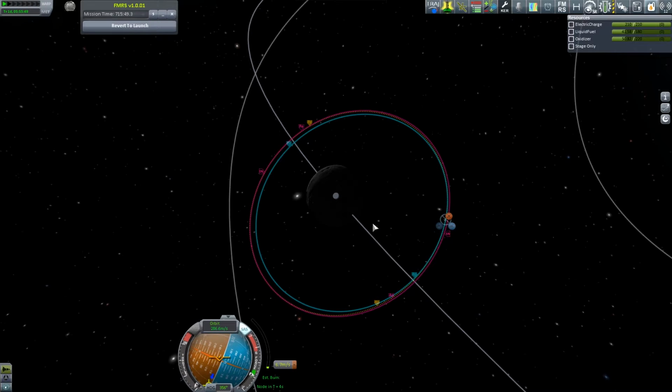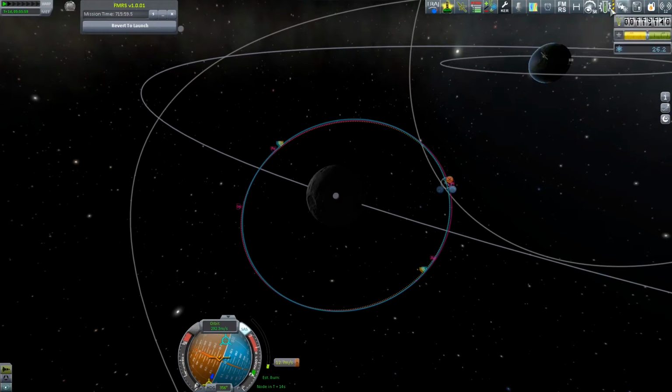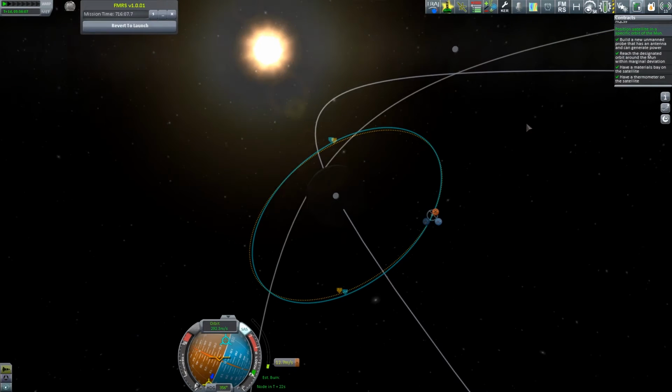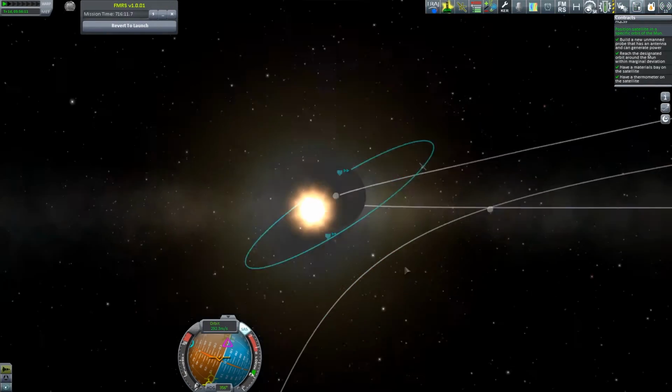And bringing her down a little bit more, a little bit more. How's that looking? Let's see if that hits it for us. And sure enough, that gets it. Alrighty, so we've completed that contract.